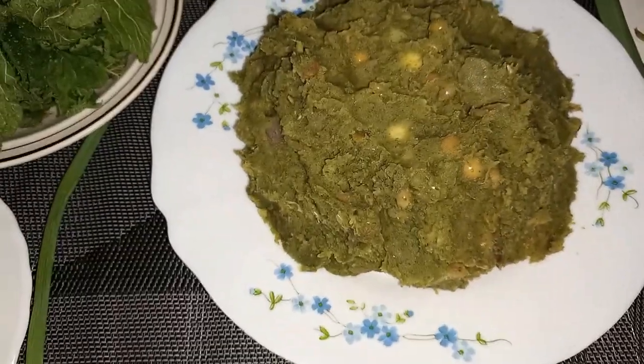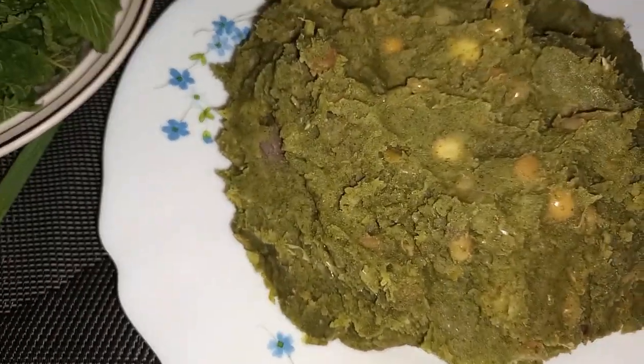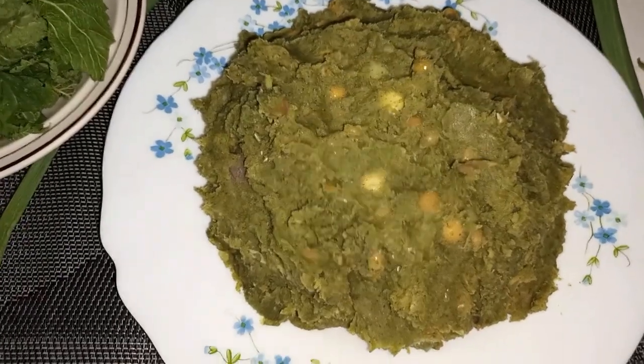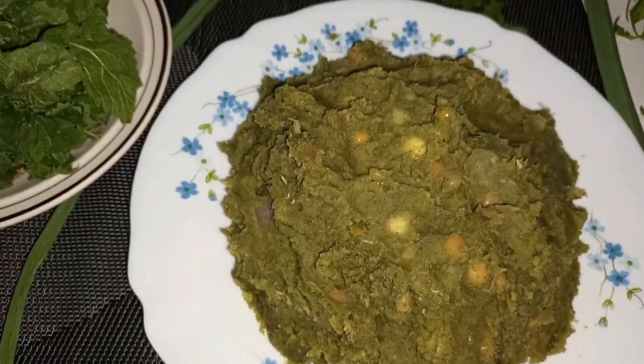Here is my Mukimo. Here is my irio. Here is my cultural traditional Mukimo, traditional irio. This is our traditional food, which is such a special food. It's such a very special and tasty food, and it is so nutritious.